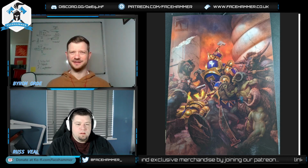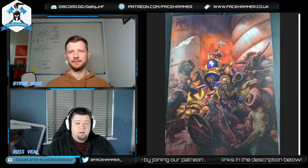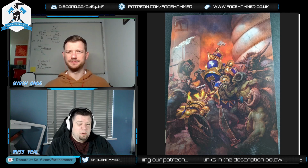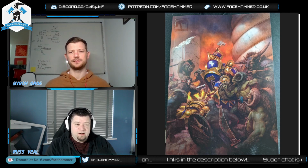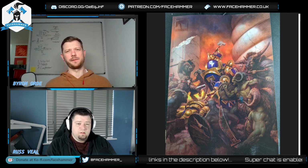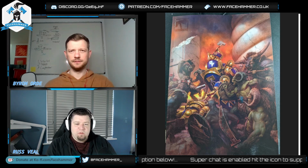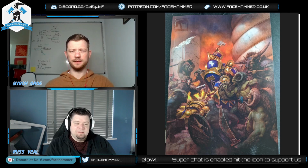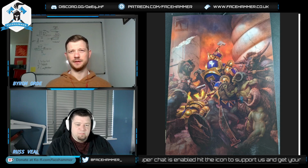What tier were they in? Whatever the bottom one was. They're right at the bottom, along with probably the lowest of the low, like Gloomspite and Nighthaunt. Those are the three really that are struggling to make any impact. I don't know what we did on our tier list. I think it was D. But whatever the level is, they're at the bottom, so they really need some help.